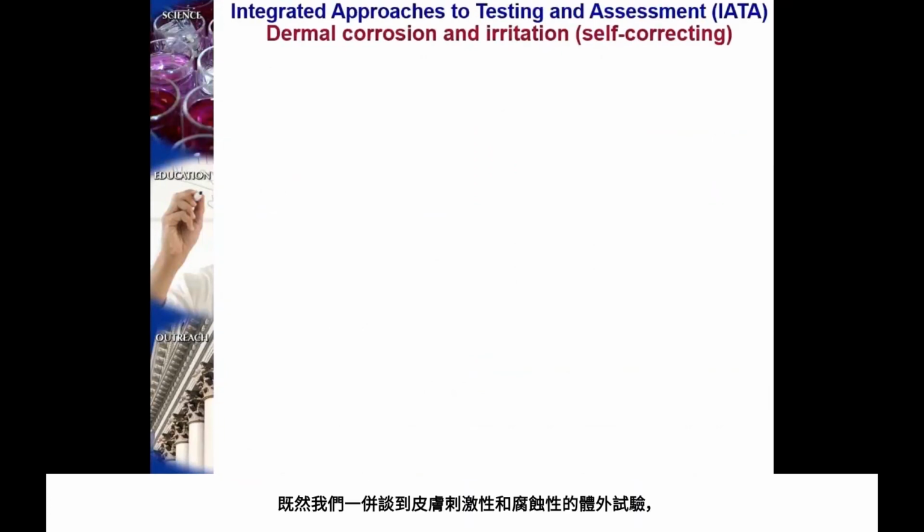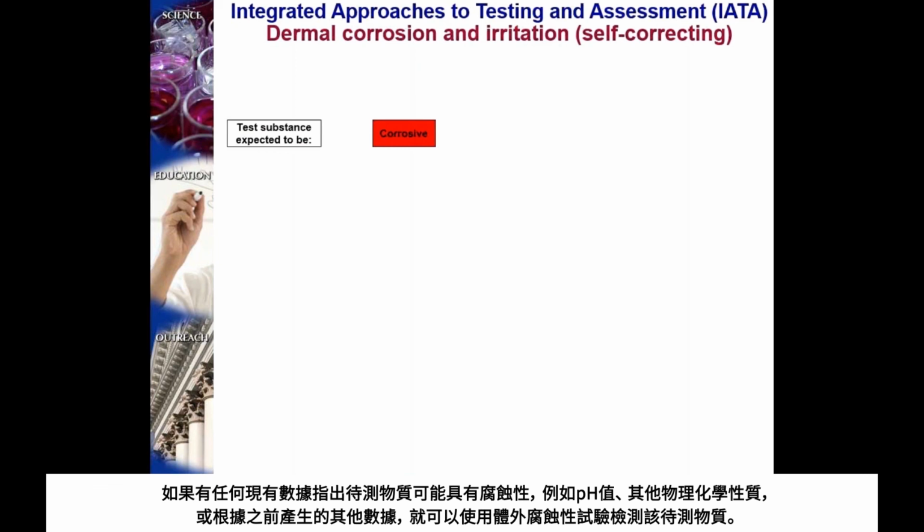Since we talked about skin irritation and corrosion together to be addressed using in vitro assays, I would like to explain a self-correcting integrated testing strategy that can be used to address these two endpoints. If data are available on a test substance that would indicate a potential for corrosion, such as pH or other physical chemical properties or other data that have been generated before, the test substance can be tested in vitro using the in vitro corrosion assays.